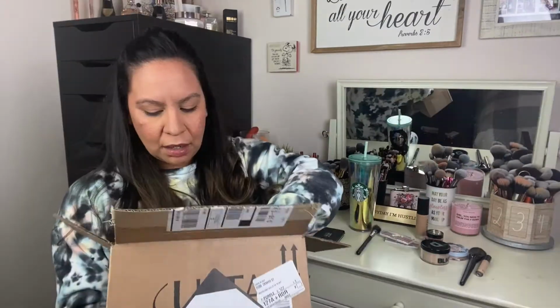Let's keep going. Oh, I have another blush. Why did I go so crazy on blushes? You know what? I'm probably going to use this one too on top of everything I just used. Actually, maybe not. This one's from Colourpop. This is the Juice Bar Pressed Powder Blush. Or is this color called Juice Bar? I don't know. Anyway, it does look like a shimmery type of blush.